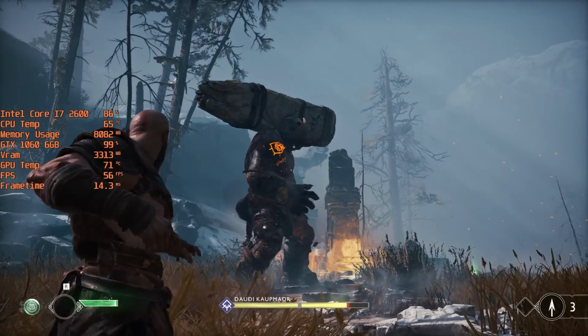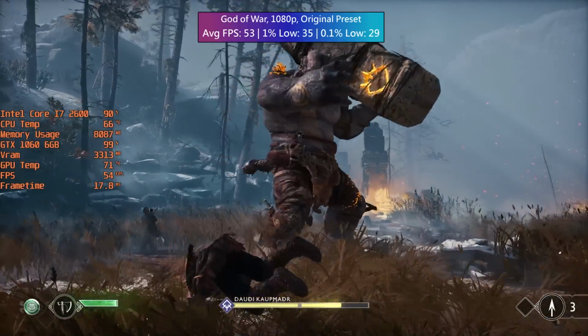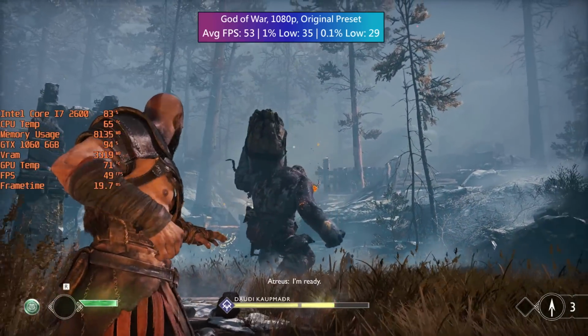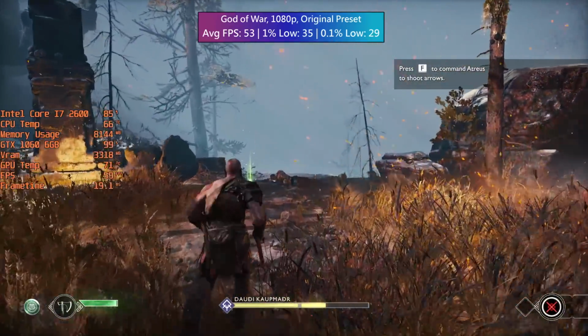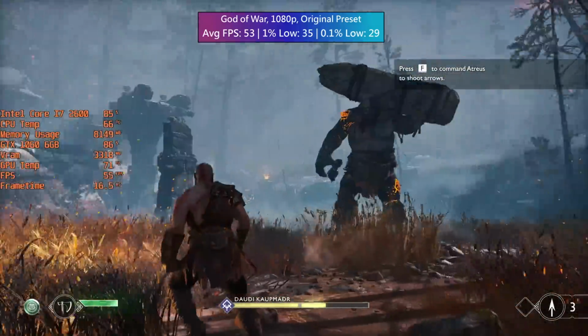God of War is a game I've recently reinstalled. I played it for a while at launch and then I uninstalled it for the sake of space. Speaking of which, a 500 gig hard drive or SSD might get filled up pretty quickly these days, but if you do have less to spend, I'd suggest buying a lower cost, smaller SSD as a boot drive and a large hard drive for storage. With hard drives, you do of course get a lot more storage for the money.